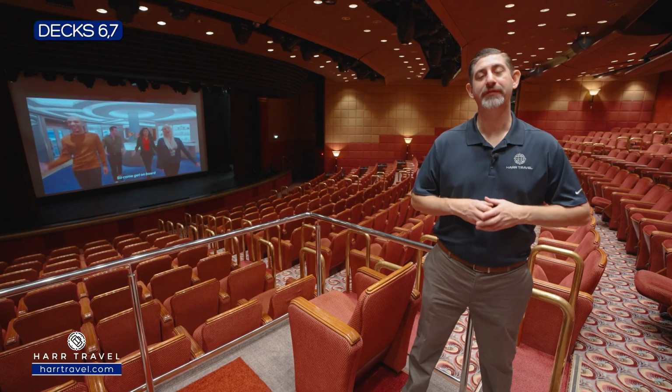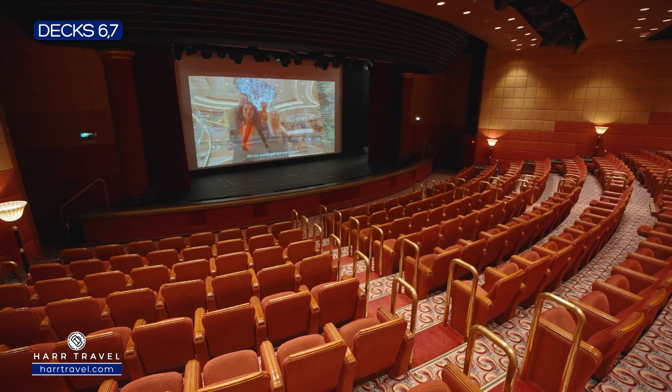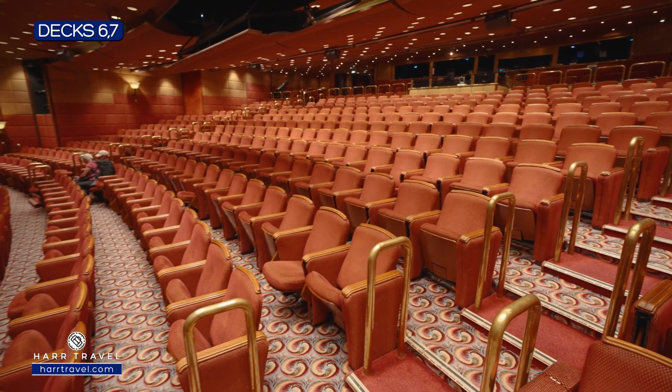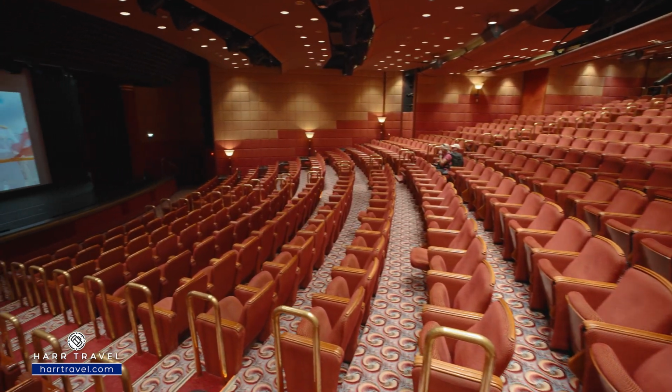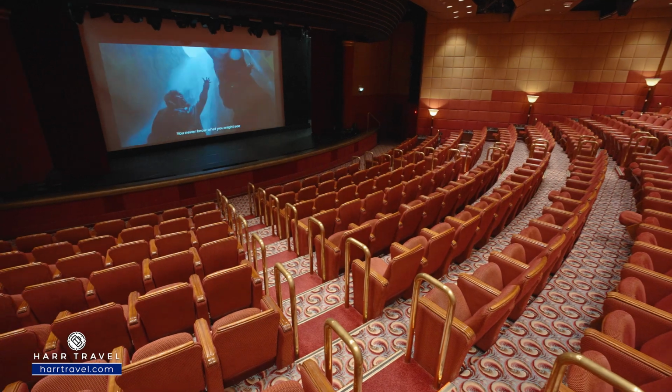All the way forward, you'll find the Princess Theater. Now, this is the main entertainment venue here on board. You see the stage behind me. They've got that large screen. And then they've got stadium-style seating that goes all the way up. Now, you can access it from the lower or upper decks, but this is where you'll find those Broadway-style shows the Princess is known for. They also have game shows like Deal or No Deal.